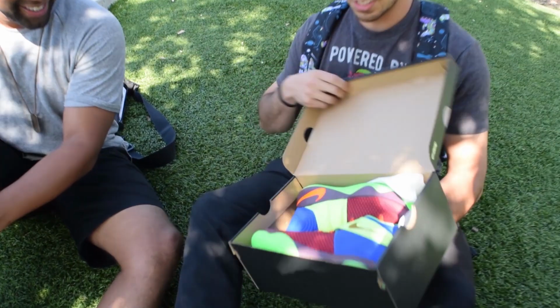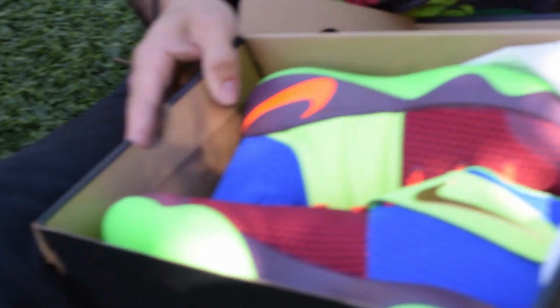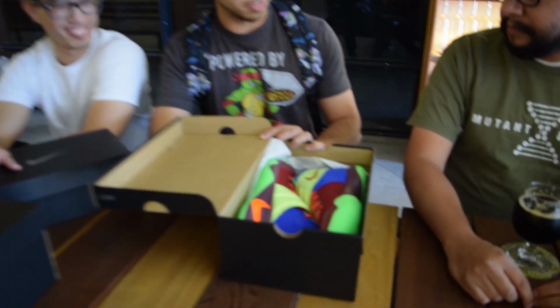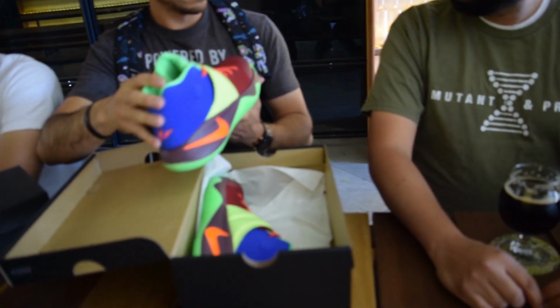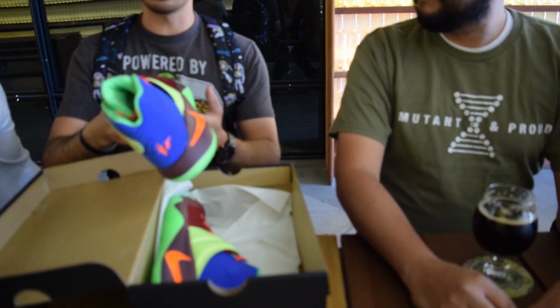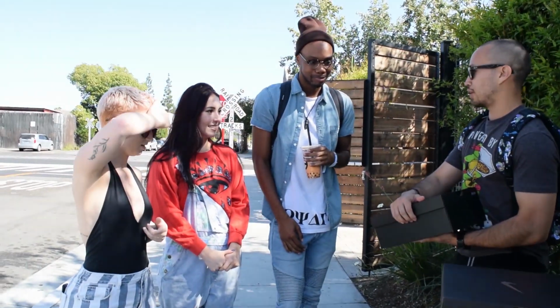Oh, wow. Interesting. What do you think of these? They're colorful. They glow in the dark too. The sole glows in the dark. That's good. On the inside, I have his name, Jaden Smith, on there. So, I think they're liking it. I think they're actually liking this. It's my pair. It's called the Jaden Smith. You guys know who did it.